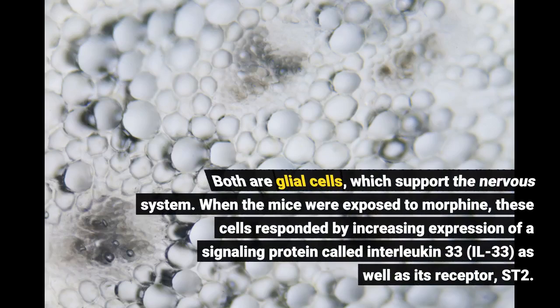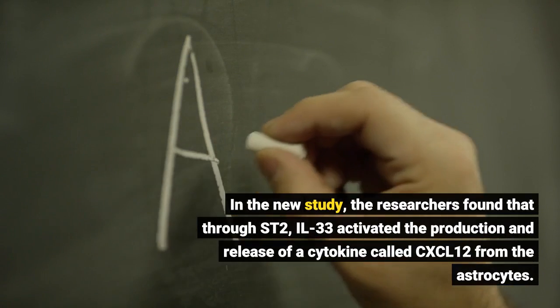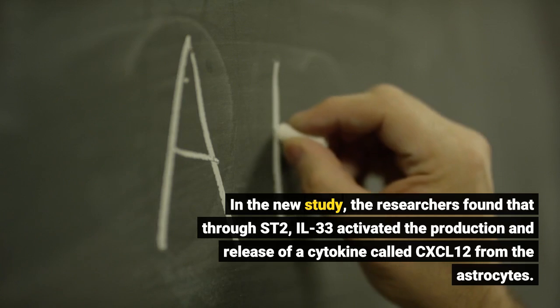Both are glial cells, which support the nervous system. When the mice were exposed to morphine, these cells responded by increasing expression of a signaling protein called interleukin-33, IL-33, as well as its receptor, ST2. In the new study, the researchers found that through ST2, IL-33 activated the production and release of a cytokine called CXCL12 from the astrocytes.